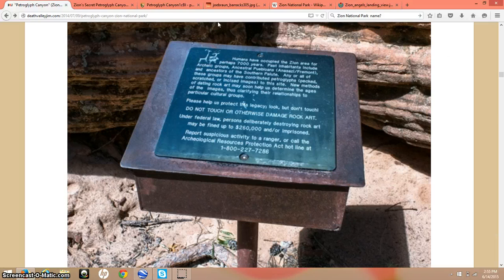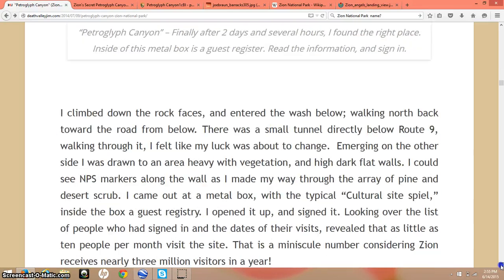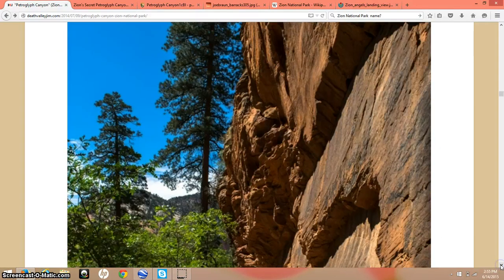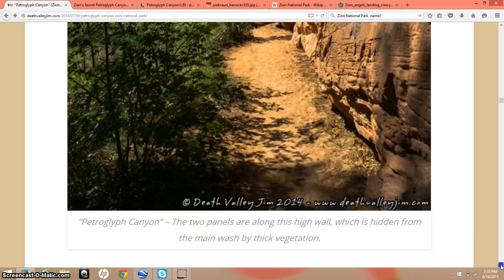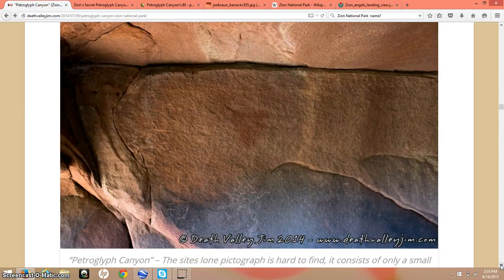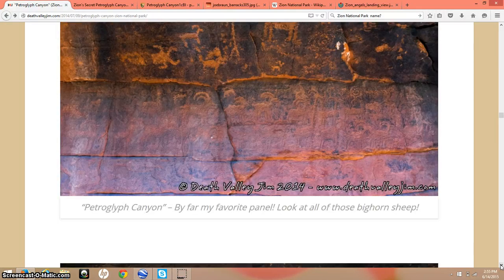And I find that all well and good, that at least they do acknowledge it with one little box here that you can sign a guest register, I guess. But this is some more pictures of the area where these petroglyphs are found. And here is another picture.